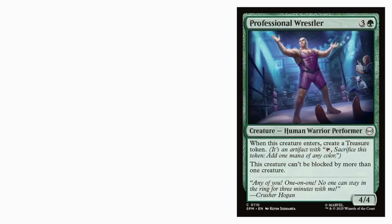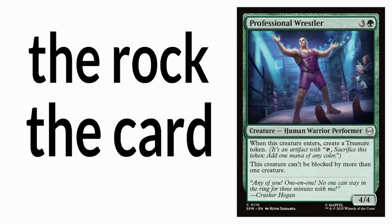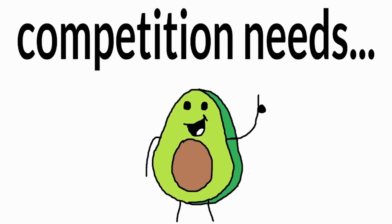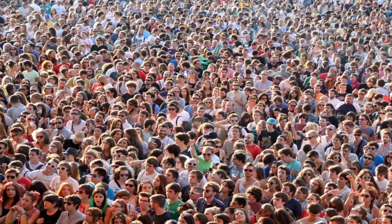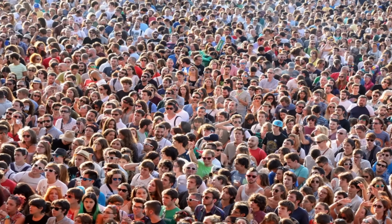We got professional wrestler. We got the Rock the card. He's cool. Enters, makes a treasure. Can't be blocked by more than 1 creature. Not that useful all the time, but he's a wrestler. It's cool. Now, of course, competition needs a crowd so that it's entertainment. You can't just be good by yourself. You need people to watch you be good.